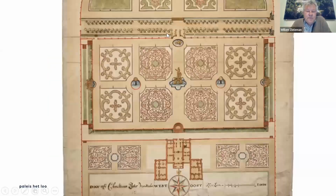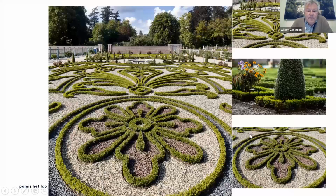Well, back to Christian Peter van Staden and the old map. Here you can see more closely how the pattern of the gravel, the hedges, and so on is divided in the garden. And this map is translated into a modern design, a modern working map.